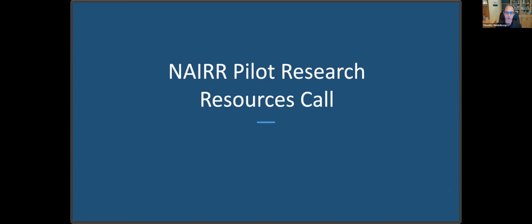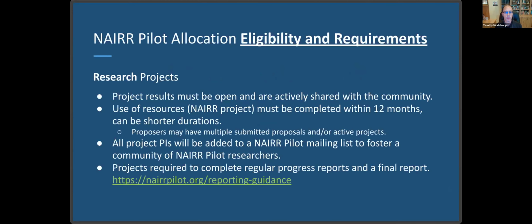Now let's switch to the proposal requirements for the research resources call. For complete eligibility requirements, please refer to the NAIRR Pilot website. We'll highlight a few of these here. Projects must be open and actively shared with the community. Use of resources must be completed within 12 months. It is acceptable to split complex or long research projects into logical parts across multiple separate resource requests. Projects are required to complete regular progress reports and a final report. Please see the URL listed here for details.